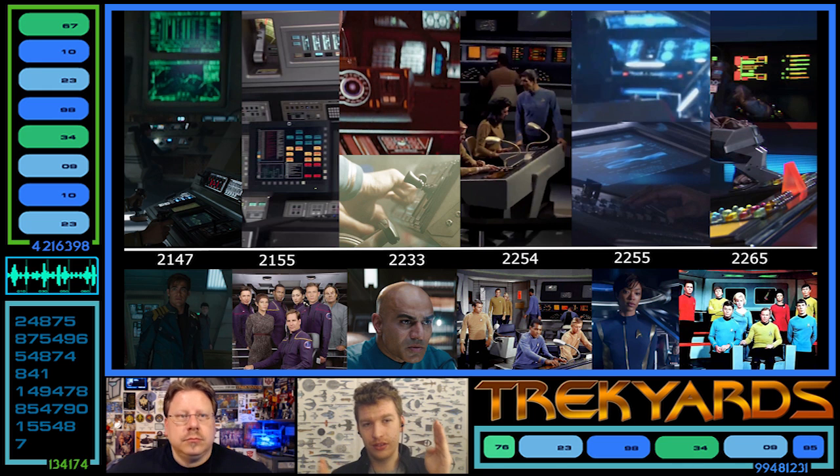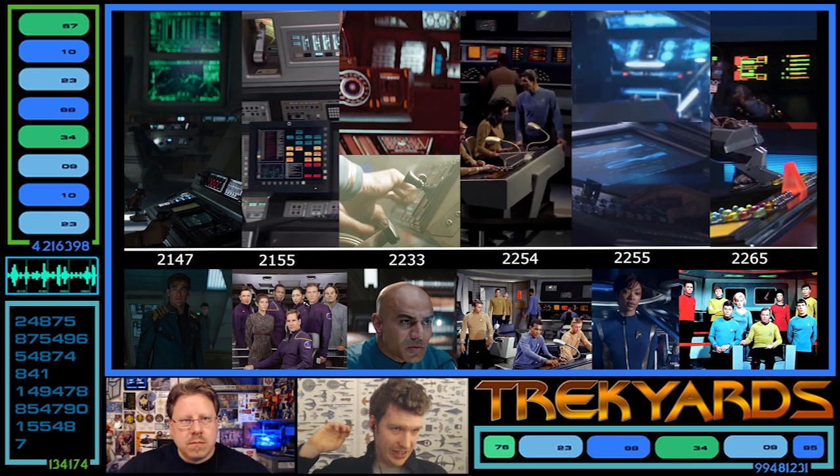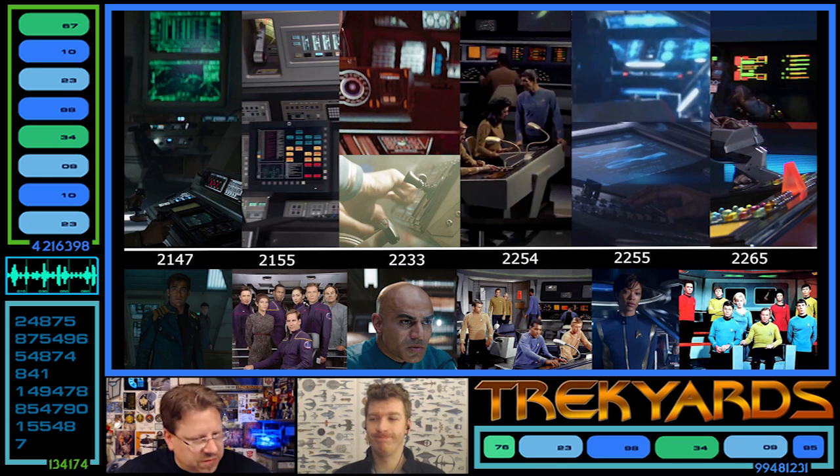Then you look at the Prime, it doesn't fit in there. So I'm going to say soft reboot, but very easily Kelvin timeline if they want to go that direction, because it has no TOS elements in it at all. None. It's just computer interface. So I'm going to say actually Kelvin timeline for that. Fair enough. Yeah.